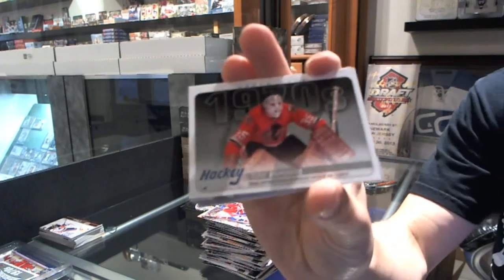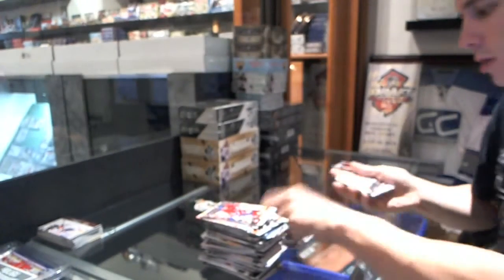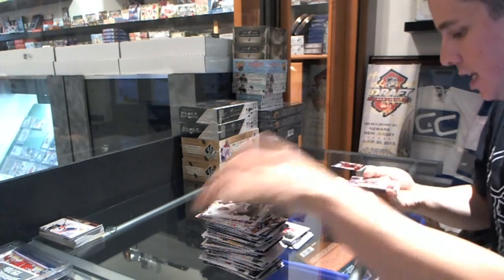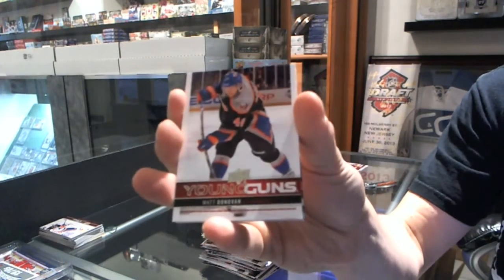Hockey Heroes for the Chicago Blackhawks, Tony Esposito. And yeah, final pack of the Series 1, a Young Guns for the New York Islanders, Matt Donovan.